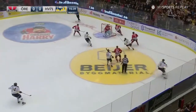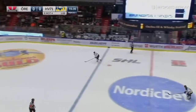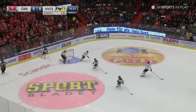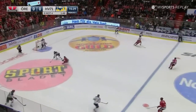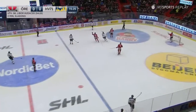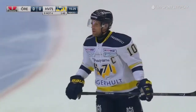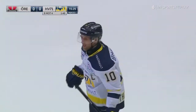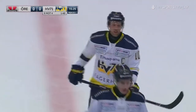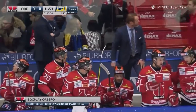Faceoff against Gustafson. Gustafson able to win this one back and carried it by Anderson. And now sent all the way down the ice to start this one from HV71 zone. Wanstrom, nice cross-ice pass. However, that one can't control it. Was Edgel as he deflects that one up into the stands and the faceoff will come out to the neutral ice. Just 15 seconds elapsed here on the man advantage.